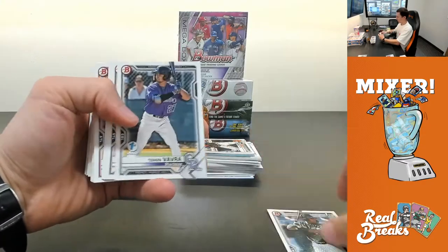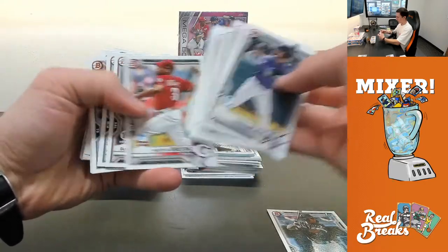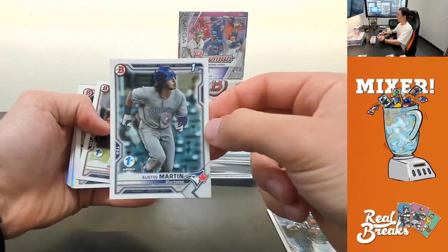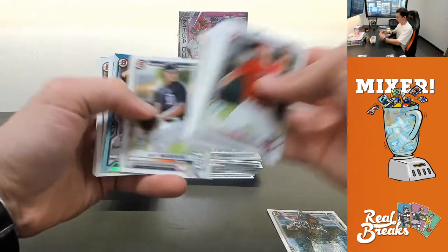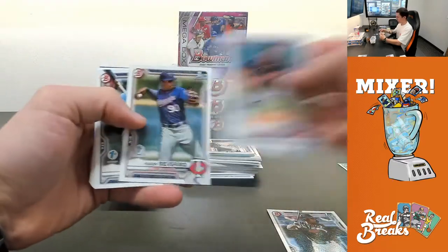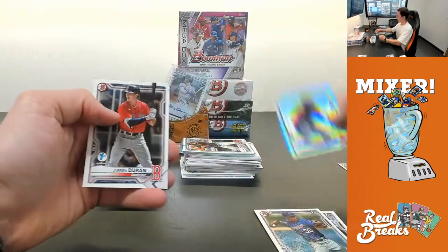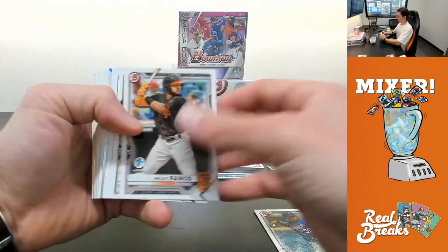All right, let's go. I'll put aside all of our first Bowmans to be sleeved up before they ship. There's an Austin Martin first Bowman, first edition. Colton Welker, sky blue foil for the Rockies. Junior Severino first. And nice. Gabriel Arias, first Bowman, sky blue foil for the Cleveland Indians. Nice one there to Scott Duthie.